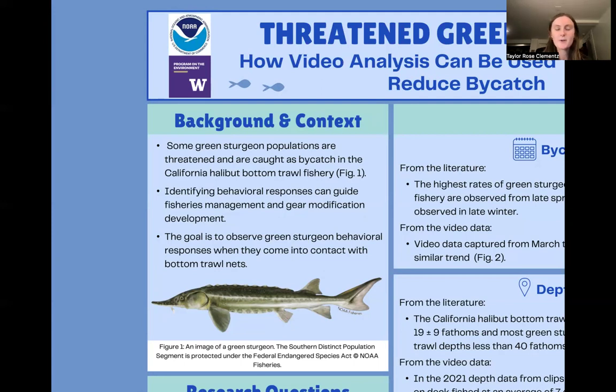Therefore, identifying how green sturgeon interact with bottom trawling fishing gear can improve fisheries management techniques and guide gear modification development. We can do this by observing the green sturgeon's behavioral responses while coming into contact with the bottom trawling gear.